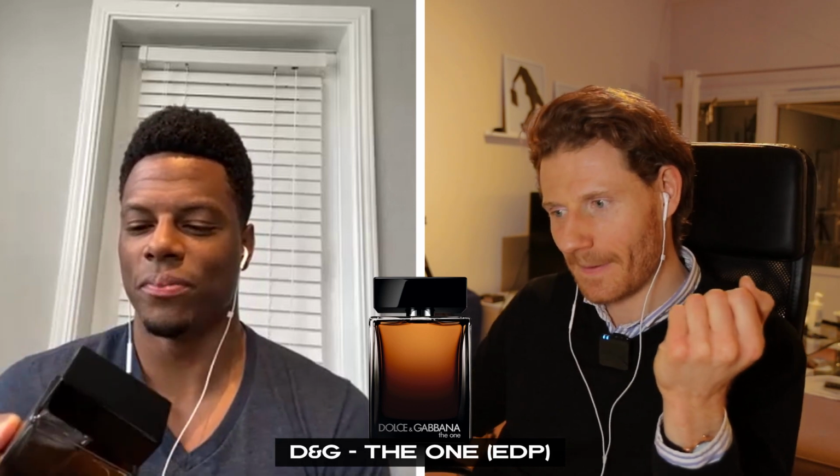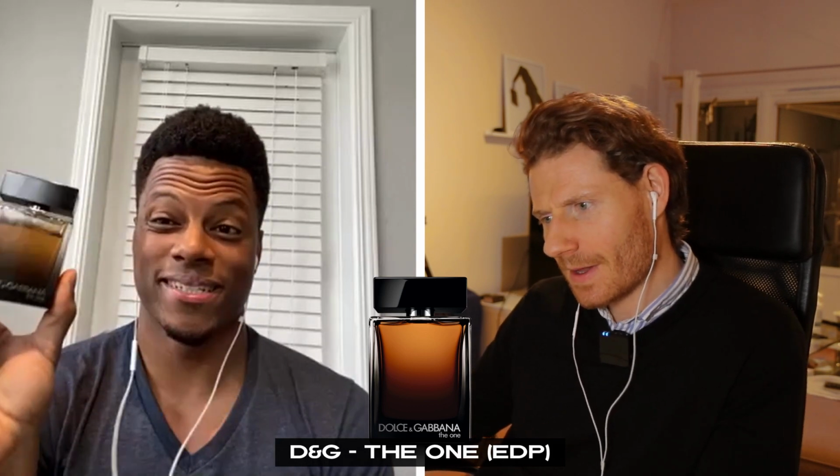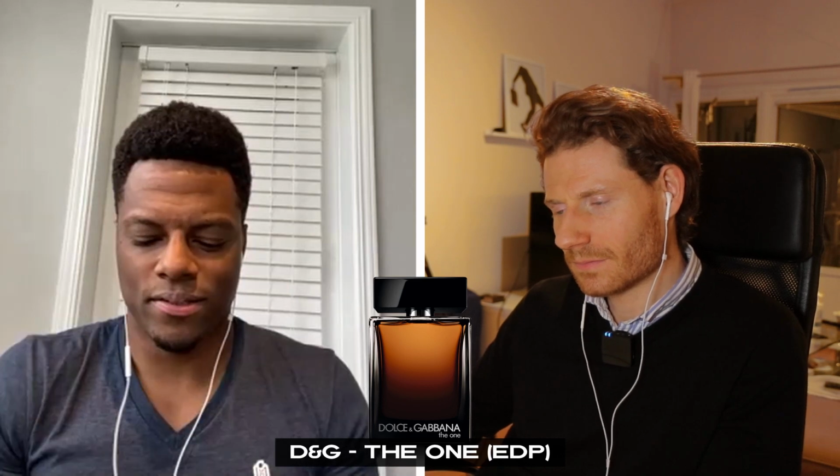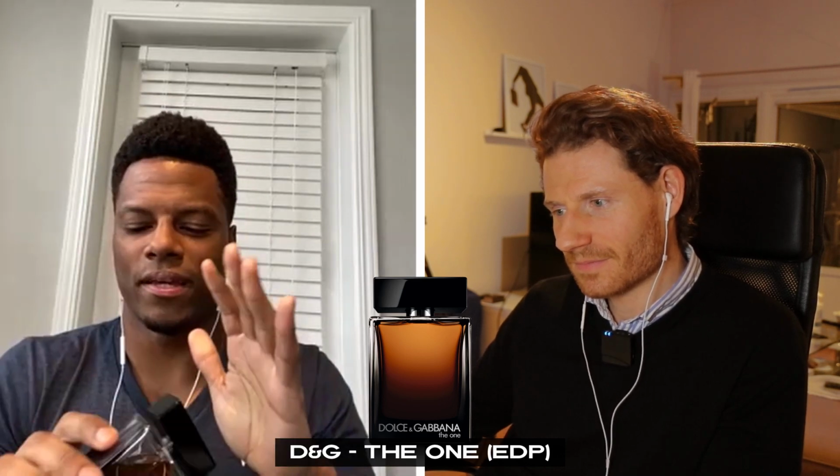I really do believe that this fragrance is timeless. This is going to be around for a long time. Nothing has really smelled like this before it, and nothing has smelled like it since. It's one of those fragrances that perfectly accomplishes being familiar but unique all at the same time.